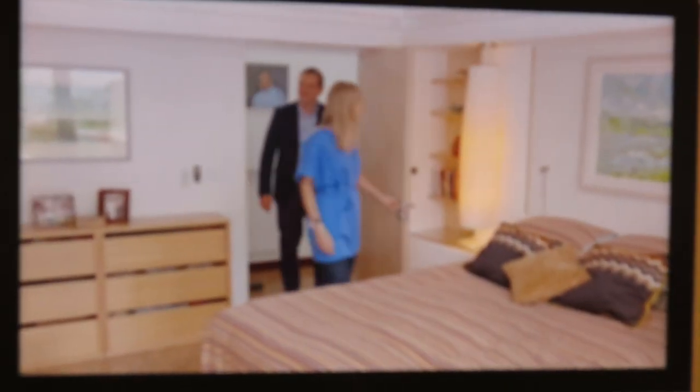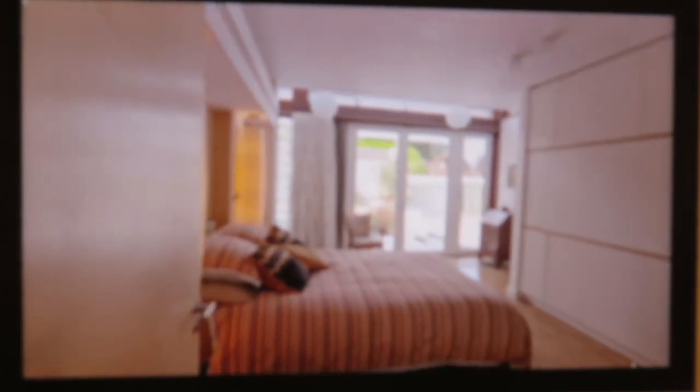Ooh, master bedroom. Lovely bright room. Similar detailing that we've seen in the other parts of the house is in here, and very bespoke area around the bed with those hanging pendant lights.